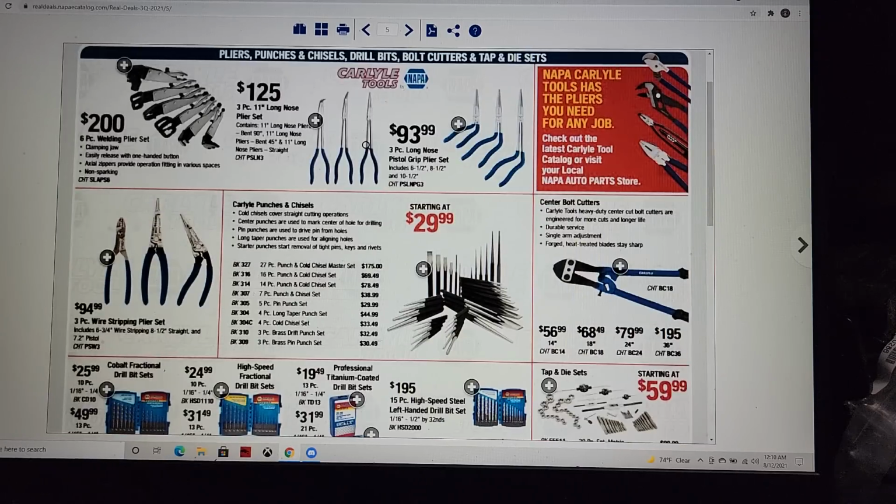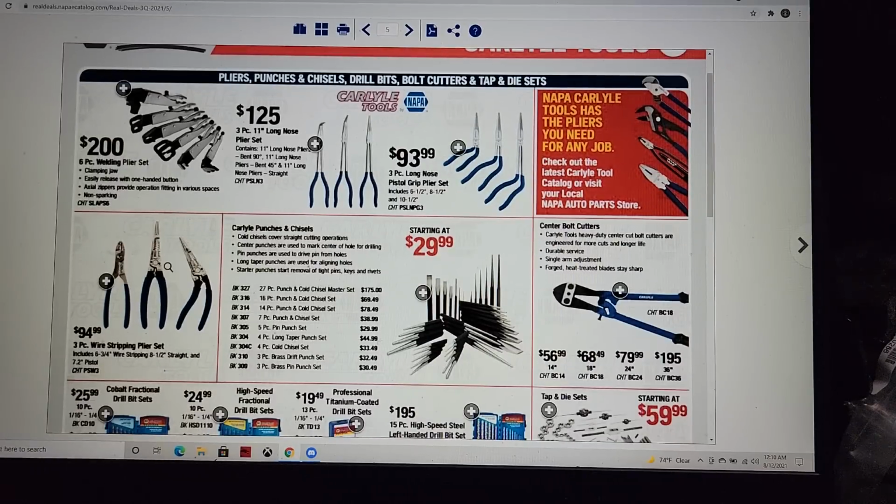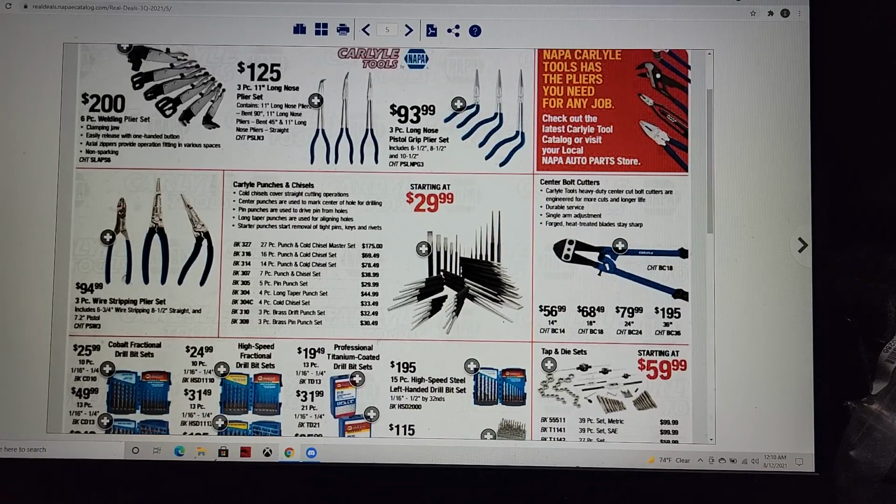CP, get into it. Pliers. Probably all these are most likely rebranded from the same Steelman company. Steelman rebrands these. It's actually not Steelman anymore. It's something else. I can't remember the name. I said it before in about 100 other videos, but yeah. 3-piece wire stripping combo, $94.99.